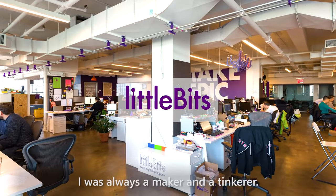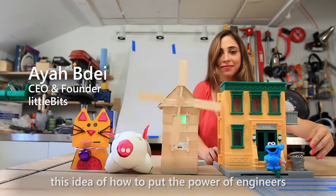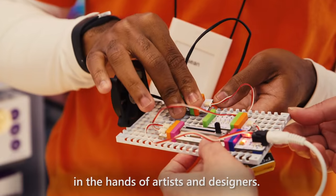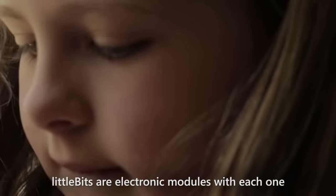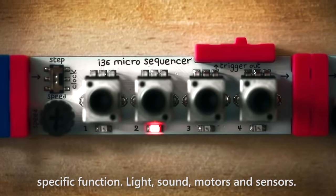I was always a maker and a tinkerer. When I was at the Media Lab, I started exploring this idea of how to put the power of engineers in the hands of artists and designers. A few years ago, I started developing LittleBits. LittleBits are electronic modules with each one specific function: light, sound, motors, and sensors.